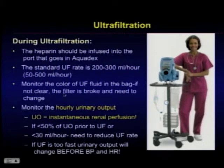What you need to do from the nurse standpoint is monitor the color of the fluid. So this is the machine. You have an input circuit and an output circuit that goes into your quad lumen, and then this is the ultrafiltration bag that after it fills up to a liter, it's emptied, and then it keeps draining there. So look at the monitor, the bag itself. Make sure the liquid should always be clear.